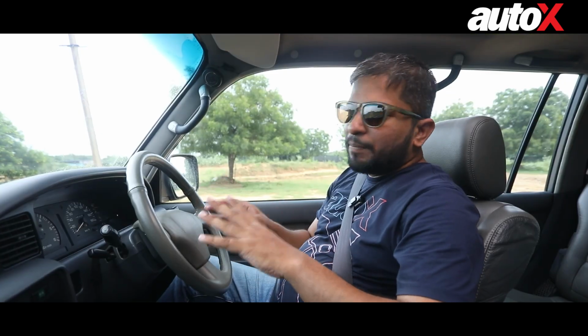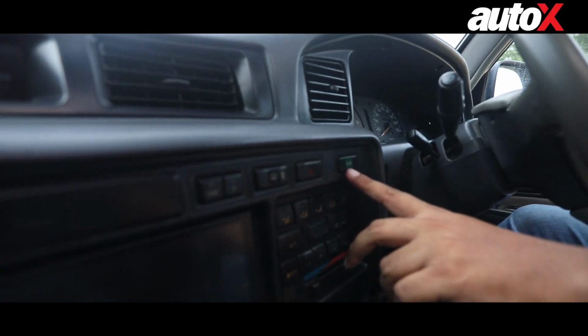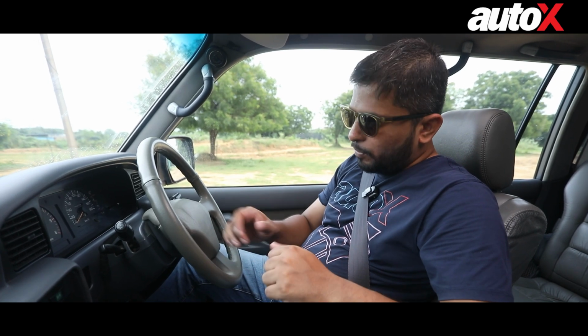So this is again a permanent four-wheel drive system, which means power is going to all four wheels all the time. It has got this button right here, which says H4. This is for the central locking differential. There are no front and rear locking differentials. They were optional in certain markets, but this particular version isn't equipped with that.